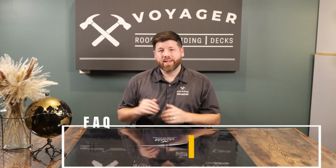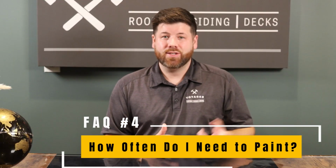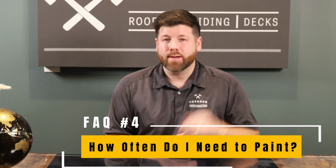And the fourth question we get a lot is, how often do I need to paint my siding? And like I just said, you don't need to paint your siding. James Hardie has a 15-year warranty on their paint. You virtually never need to touch that at all. And with vinyl, we recommend that you don't paint it at all either. So with either vinyl or James Hardie, no painting is required.